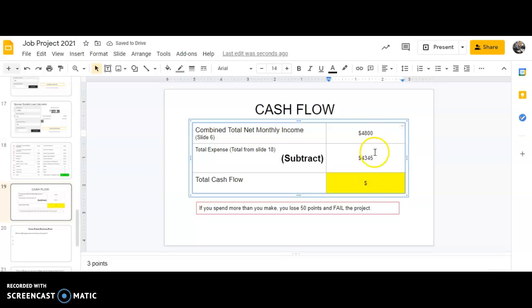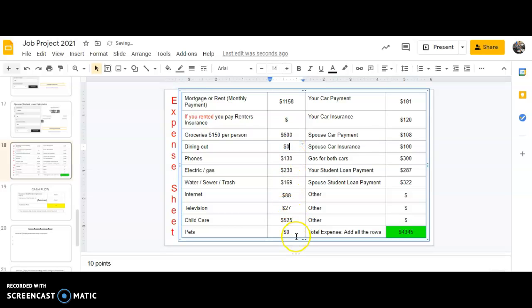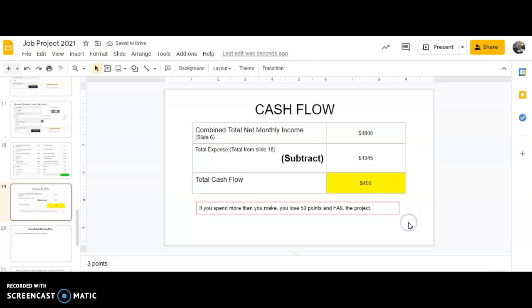4800. I do have extra money. So if I wanted to, I could go ahead and do some dining out. But I'm going to just go ahead and keep it 0. And I don't have renters. And I'm just going to put the other stuff as zeros. So I'm going to live under my budget. So all I have to do now is subtract those. And I have an extra $455 each month. So it's not a lot, but it's good, so I can put that in savings every month and help out. So that's how you do it.